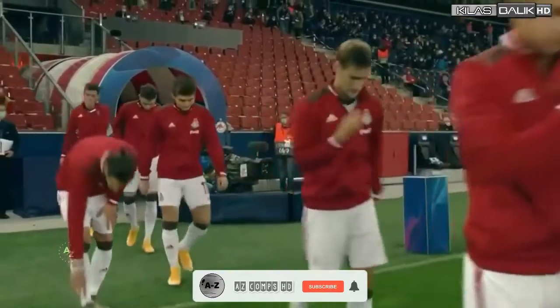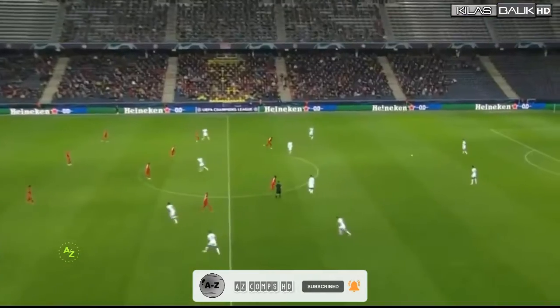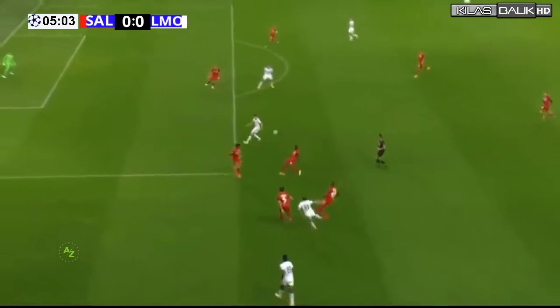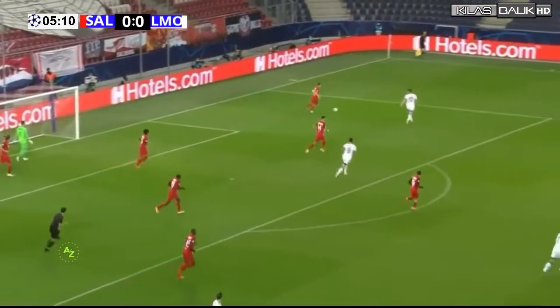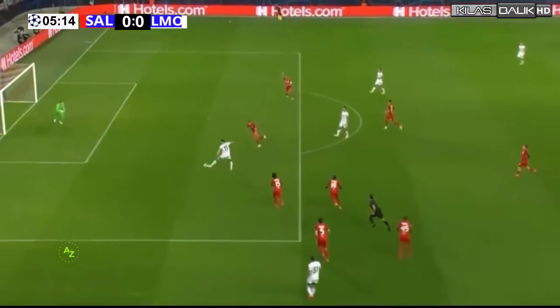Lisakovich making his way through. Fedor Smolov as well for Lokomotiv. A third for Salzburg. U.C.L. support there, and it was a clever ball played through. Miranchuk with the shot that was palmed away by Stankovic.